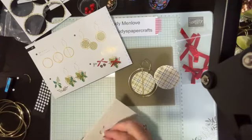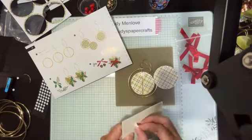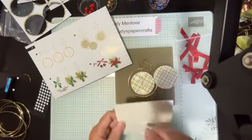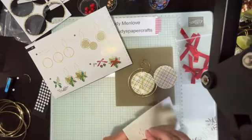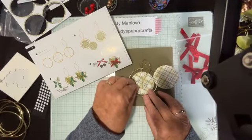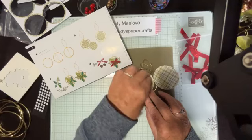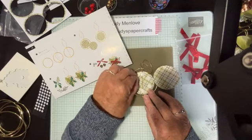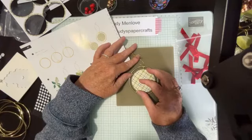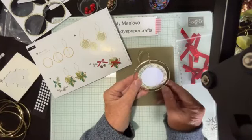Okay. And then you're just going to put it in the middle, like that. And then you're going to get your dimensionals, and you're going to put one down on the cord, or the twine, whatever you want to call it, to hold it in place. And then another one down at the bottom to hold it in place. And they recommend 6. My kind of person, whoever designed this. So 6 of those, and we'll pull the back off. There we go. And then we'll just bring this over and make sure it's where you want it. And we'll just press. All right, so it looks like that. And there's where you can write a little note if you want.